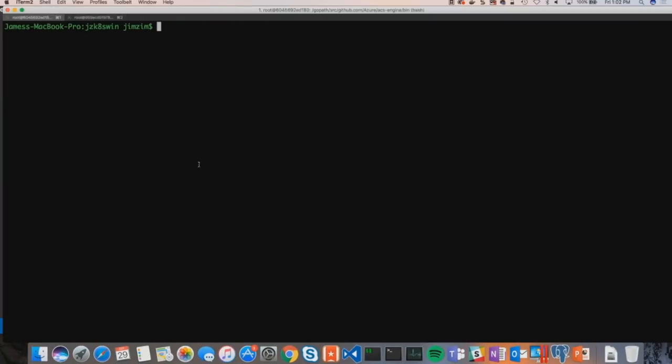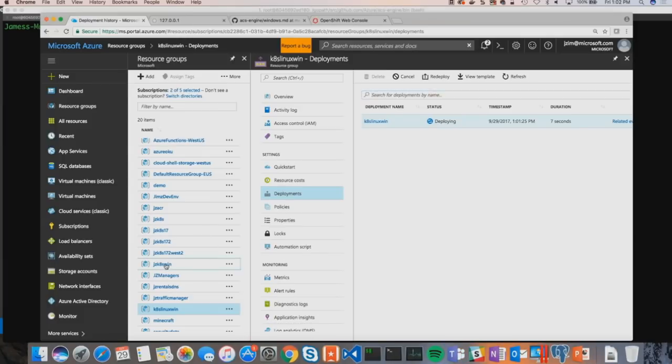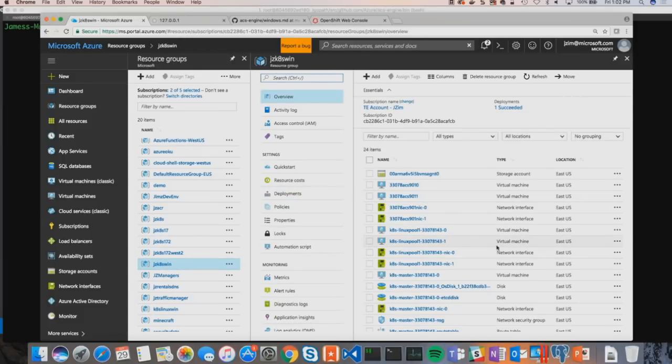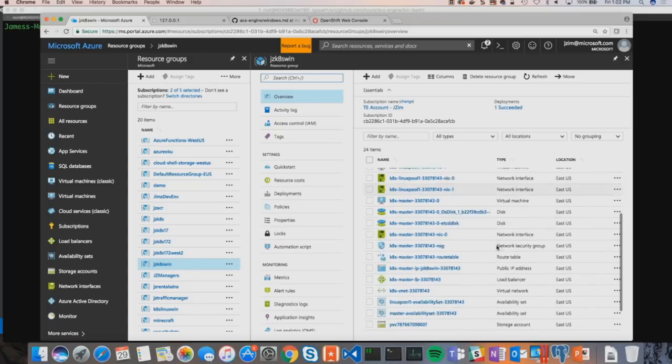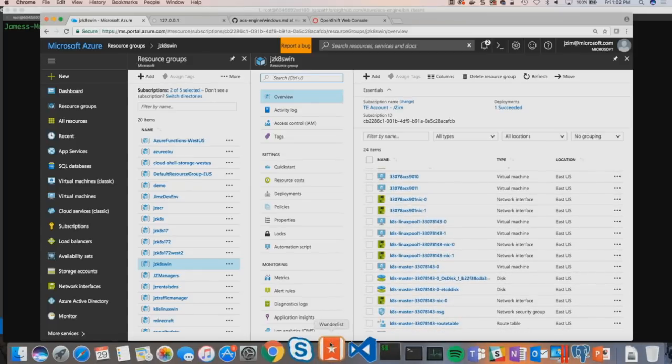All right, so while that's going, there's no reason to wait to get the demo going. I already have a cluster up here. I'll show you that it's here. I called it JZ Kubernetes Win. So there's my cluster there. You see I have 2 Linux, 2 Windows nodes. So what I'm going to do is go ahead.